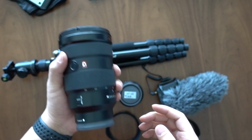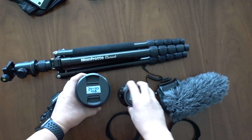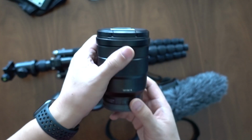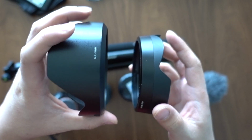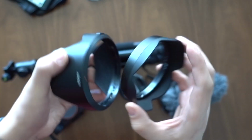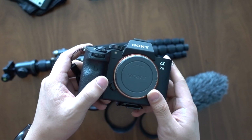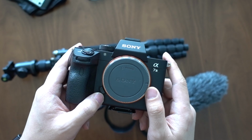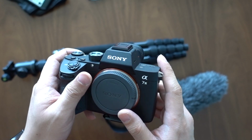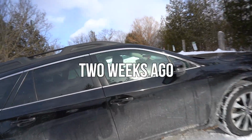Lenses, you need weather sealed lenses. So this is the G Master 24-70 as well as this is the 16-35 f4 Sony camera lens. Lens hoods are extremely important to keeping the water off your lens. A weather sealed camera, this is the Sony A7 III. I found that this works pretty well in the winter time. I've had instances with the A7 II S2 where the batteries just go completely after you step outside.